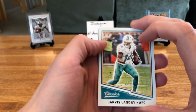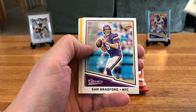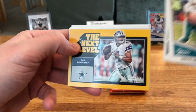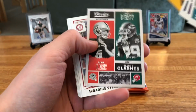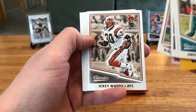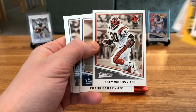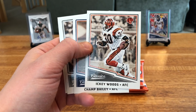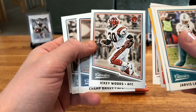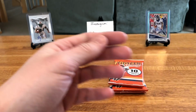Well, I might be able to get a package out to Panini today, try to get that taken care of. Landry, Bradford, Rob Gronkowski, Next Level Dak. Carr and Barry, Ardarius Stewart. Ickey Woods. Ickey Shuffle. If you don't know what the Ickey Shuffle is, go YouTube it, for any of you young collectors. That's like one of the original touchdown dances. Champ Bailey, Jim Plunkett, and Raymond Berry.